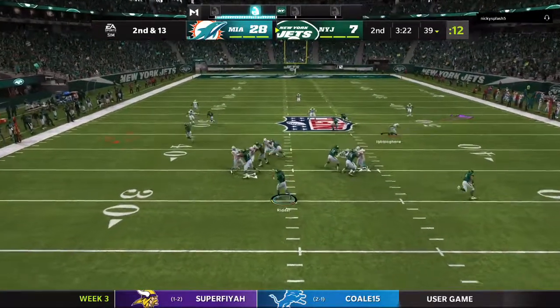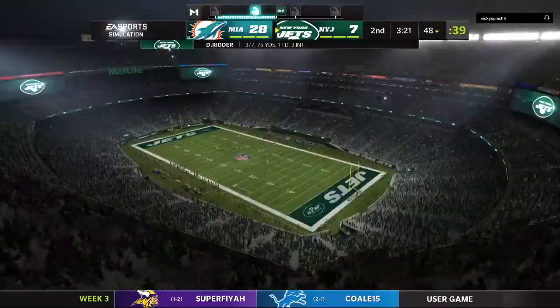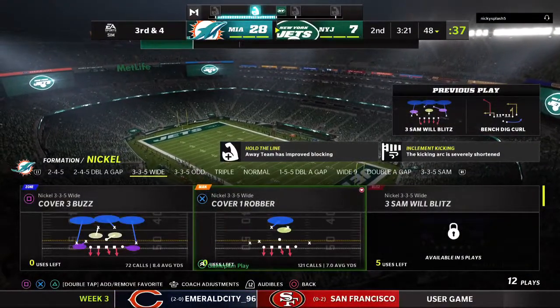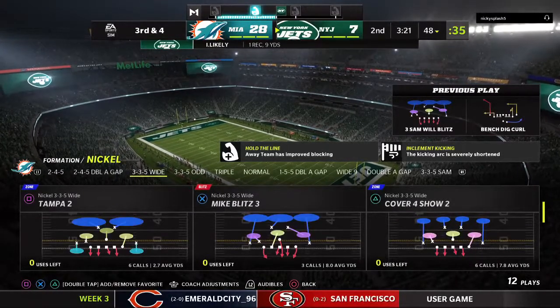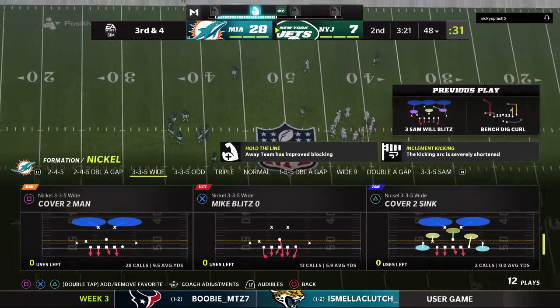Second and 13. It's a short one here, complete to the tight end. And he's able to get this one out closer to midfield across the 45. And they'll get 9 there as that sets him up better for 3rd down.